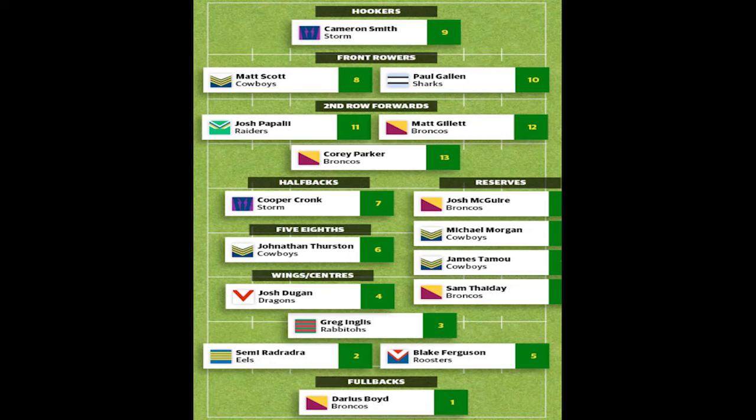We've got Darius Boyd at fullback, Semi Radradra to make his debut for the Aussies on the wing, and Blake Ferguson on the other wing. We've got Greg Inglis and Josh Dugan in the centres, big boys. Cronk at halfback, Thurston, 5'8". Matt Scott and Paul Gallen in the front row. Cameron Smith, captain, at number 9. Josh Papalii, Matt Gillett, second row. Corey Parker, lock. And our bench is Josh McGuire, Michael Morgan, James Tamou, Sam Thaiday, and 18th and 19th man is Aidan Guerra and Michael Jennings.